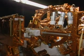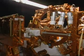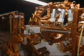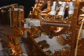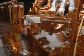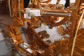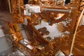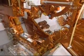In the middle of the payload bay is what's called the Orbital Replacement Unit Carrier. Carried on it is the Cosmic Origins Spectrograph, which is one of the main instruments that will be installed on Hubble. It's also carrying the Fine Guidance Sensor number 2 that will be replaced. It also has 3 rate sensing units, each of which is 2 different gyroscopes. All the different gyroscopes on Hubble will be replaced during this mission.